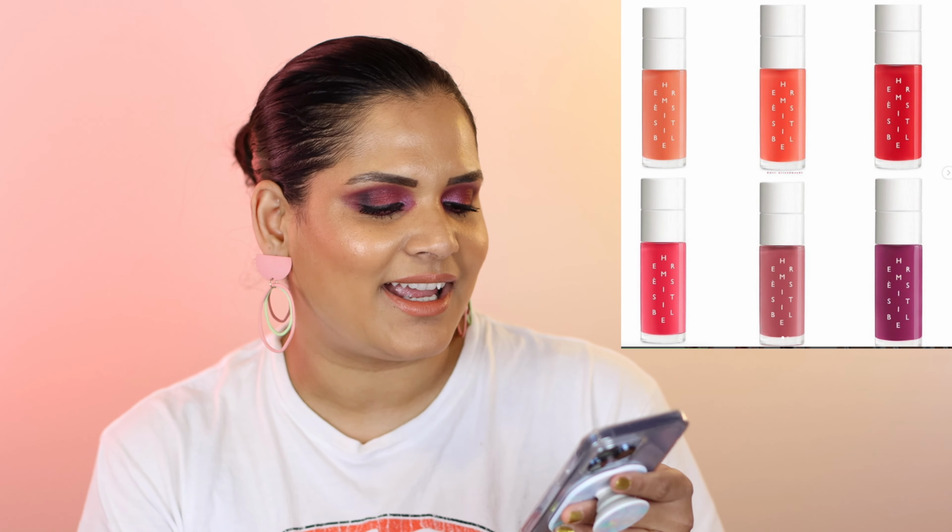And now that I have the Lunar Beauty lip oils, I'm really glad I didn't end up getting them. So yeah, technically it's an anti-haul, right? What do you guys think? Did you pick up any of the Hermes lip oils? They're like 50-something dollars. So honestly, in hindsight, I'm glad I canceled that order.